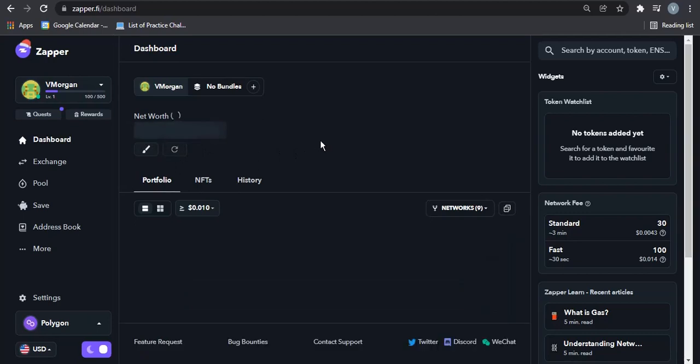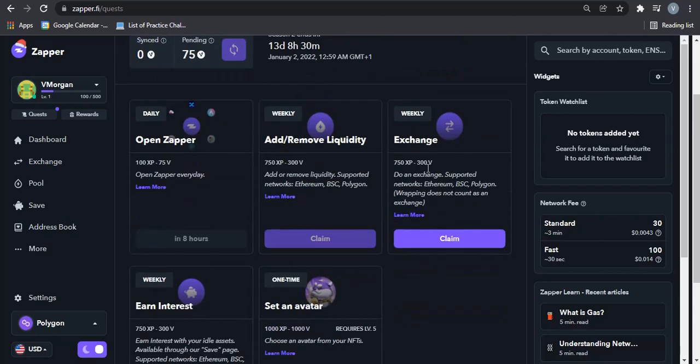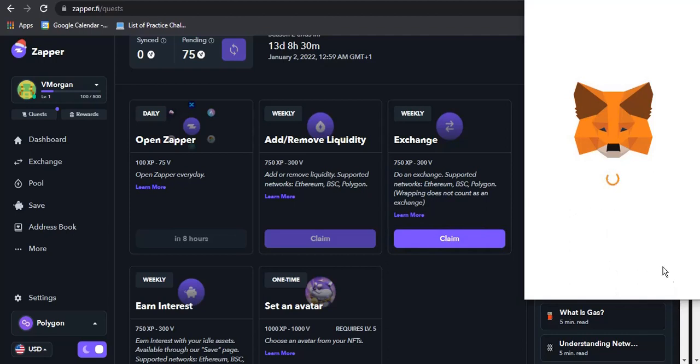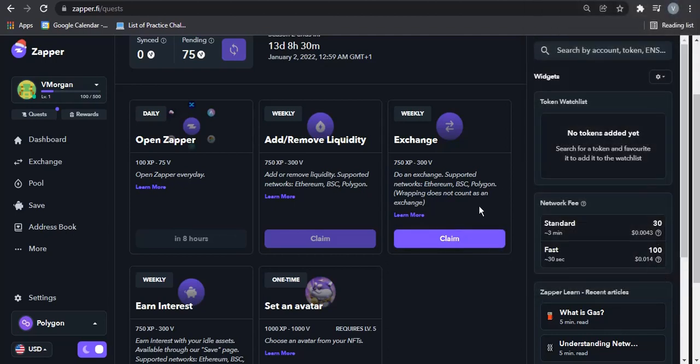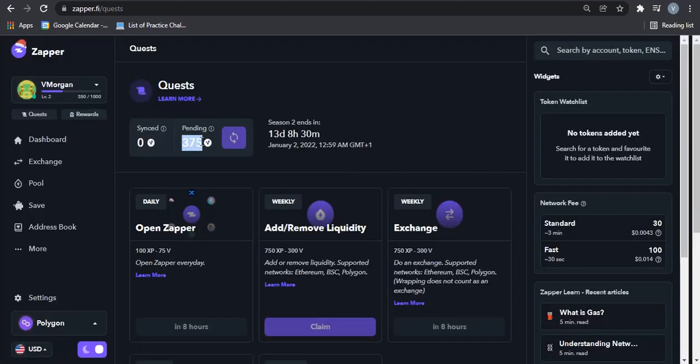Let me refresh this already. I'll come back to that since it's still loading. If you tap this quest, you would see that it's already active. I've carried out an exchange already. So I can tap claim, and then I would sign this transaction. Doing that, I've claimed 750 XP, which is dope. And so come back in 6 days to claim more since it's done weekly. All right, and then now I have 375 votes after collecting 300 votes from this one.